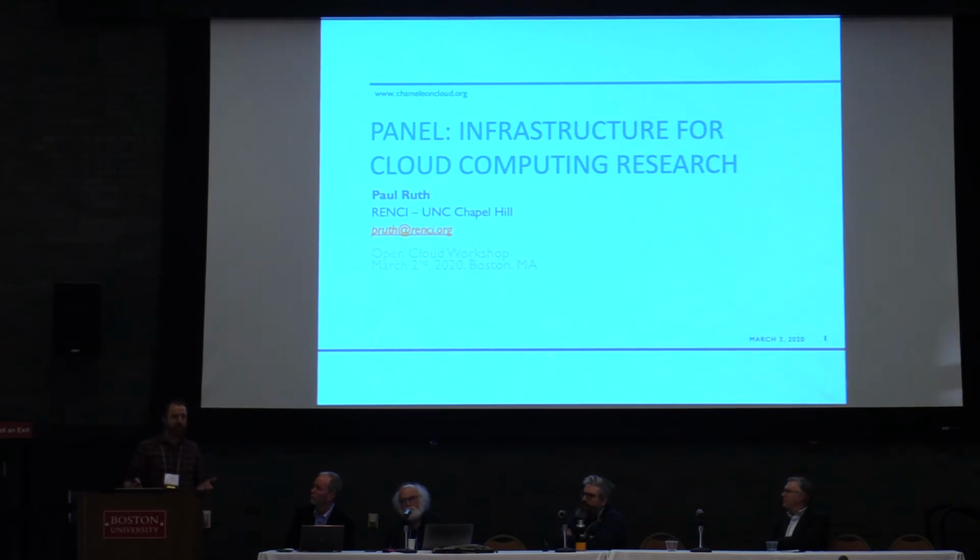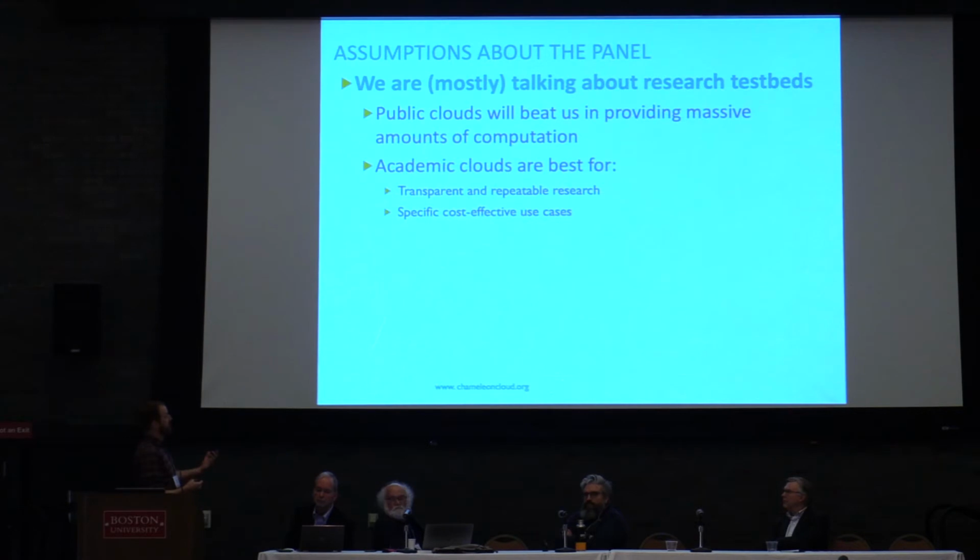I mostly just went through and looked at some of Jack's questions he had for us, and I'm going to address them from what my thoughts are. First, I want to say my assumptions about what we're talking about in the panel here. I think we're mostly talking about research testbeds, and I think that Jack brought that up earlier. We're not really talking about clouds provided by academics for academics.